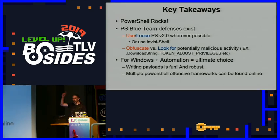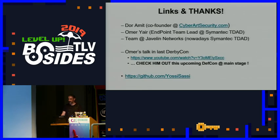Key takeaways: PowerShell rocks. For the red team, try to use PowerShell 2. No blue team defenses there, or use our tool. We are flagged as malware, but you can create variants because we are on GitHub. Look for it. Don't lose your Python skills, but for Windows with automation, this is your ultimate choice. It's very fun, and there are multiple offensive frameworks.